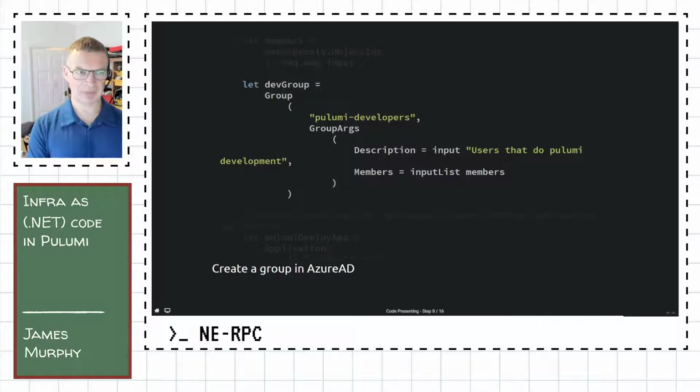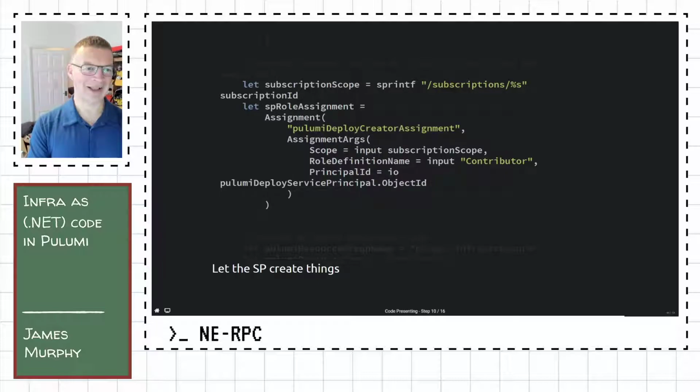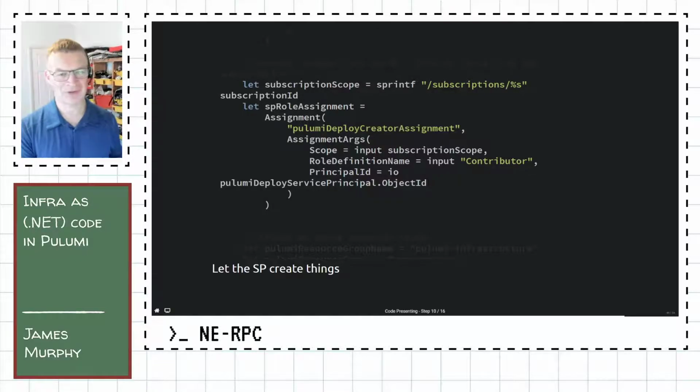However, to operate Pulumi in CI/CD, I need a service principal, basically not a real user. So to do that, I create a service principal. I have to make an application ID first, which I've forgotten. But I make a service principal, and then I want to make the service principal a contributor so that it can actually make changes to my Azure resources.